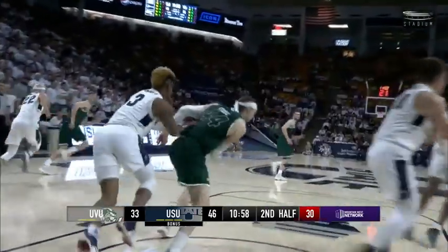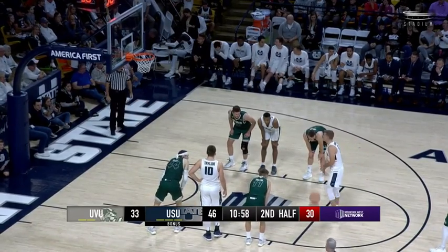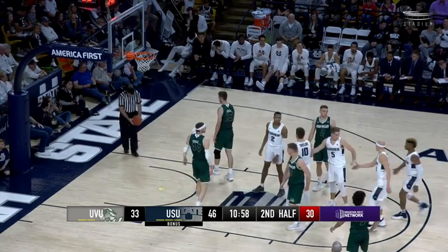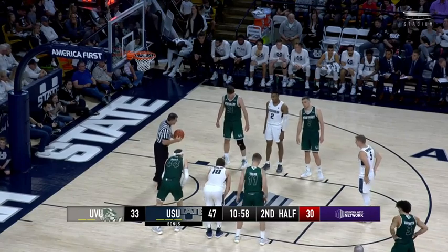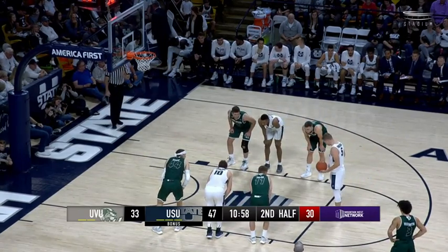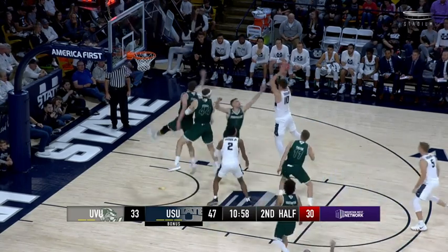What a fine block by John Knight III, right? He gets beat off the dribble, and he's able to come from behind and then swat that off the backboard. Merrill, the front end, got it. Sam Merrill has been a terrific leader for this team, terrific leader for this program. This team, he's experienced them facing a lot of adversity over the last couple of years, and he has been as mentally tough as anybody.